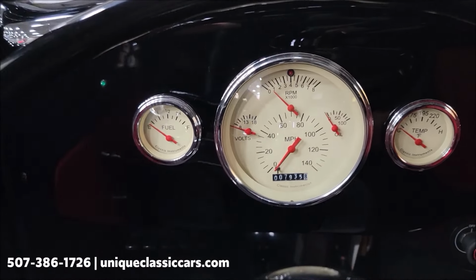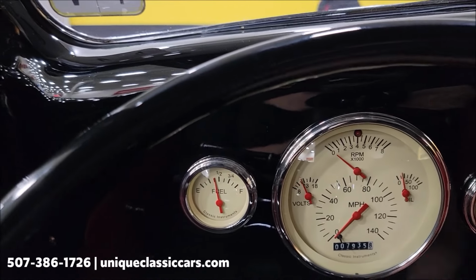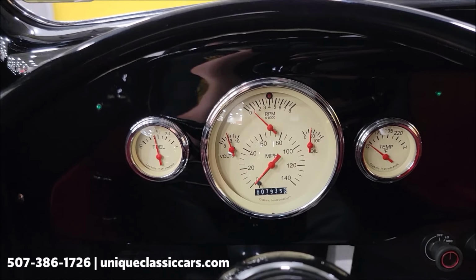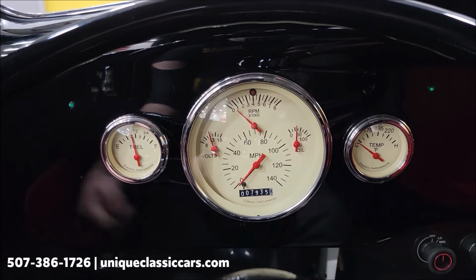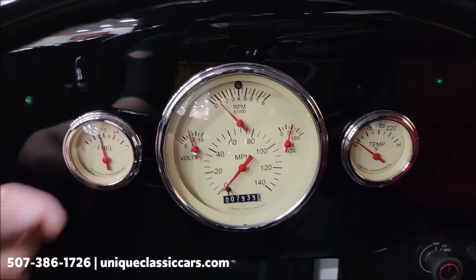So let's go ahead and fire this up. I'm going to let you hear it run. All right, so it's, again, classic instrument gauges. And you can see the temp gauge, that was a cold engine start, fuel gauge working, rest of the gauges also working. See the tach also.